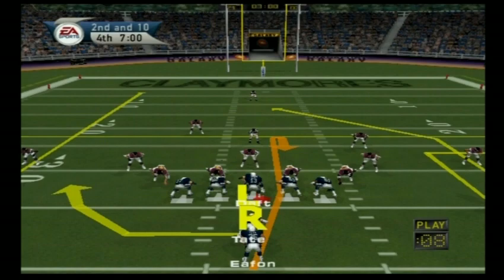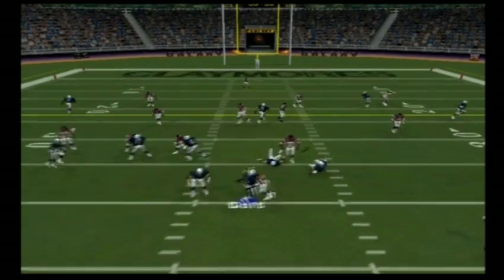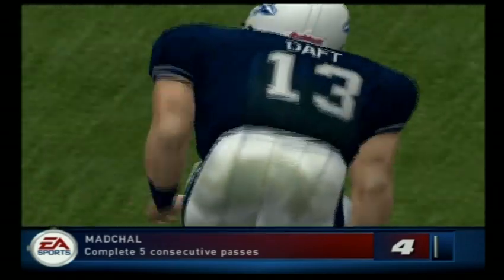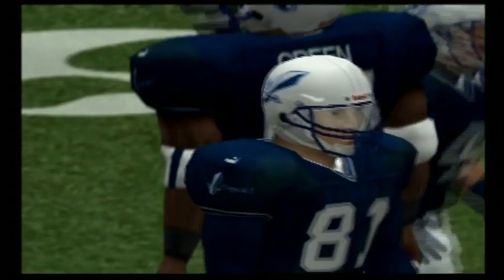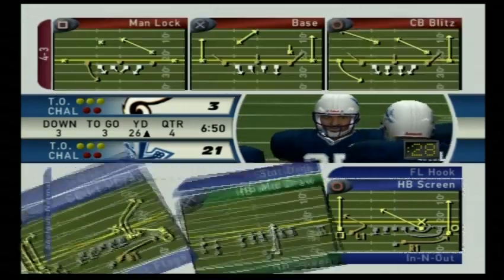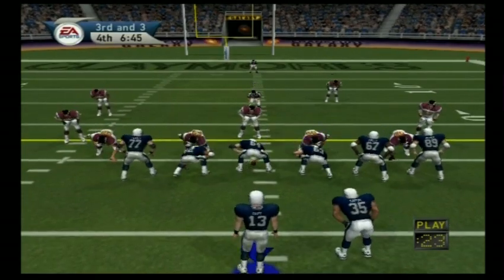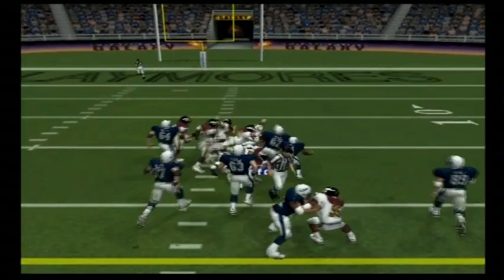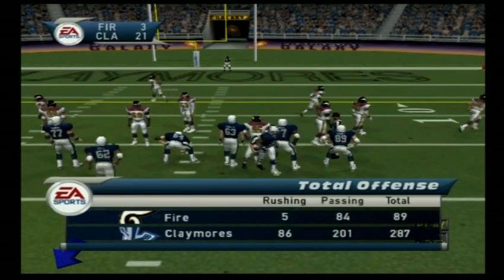Set. They better hurry. Fakes the handoff. With a pass. And he's got his man. Third and three. Number 13 hands it off. Number 29 with the takedown at the 60. 9-yard gain.